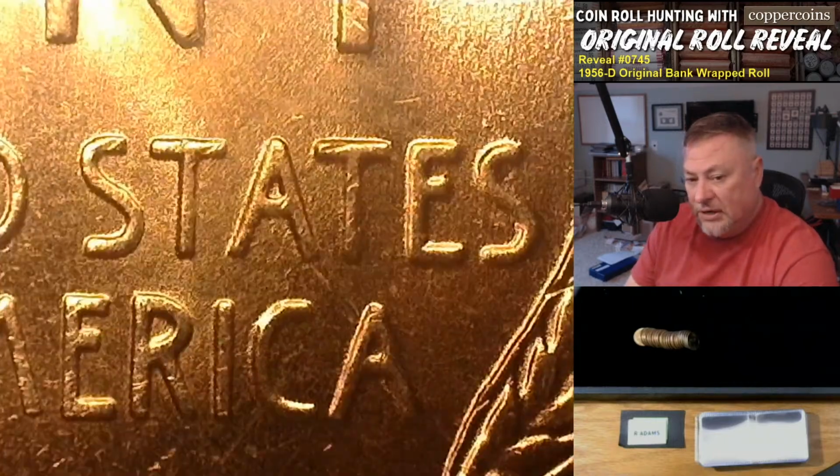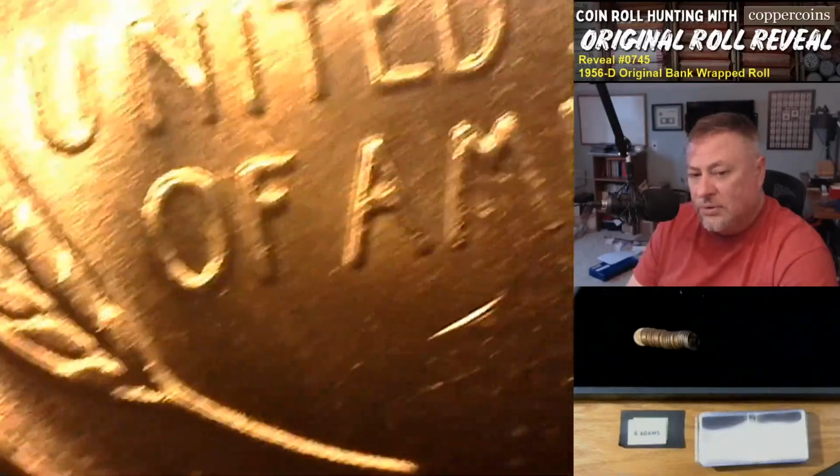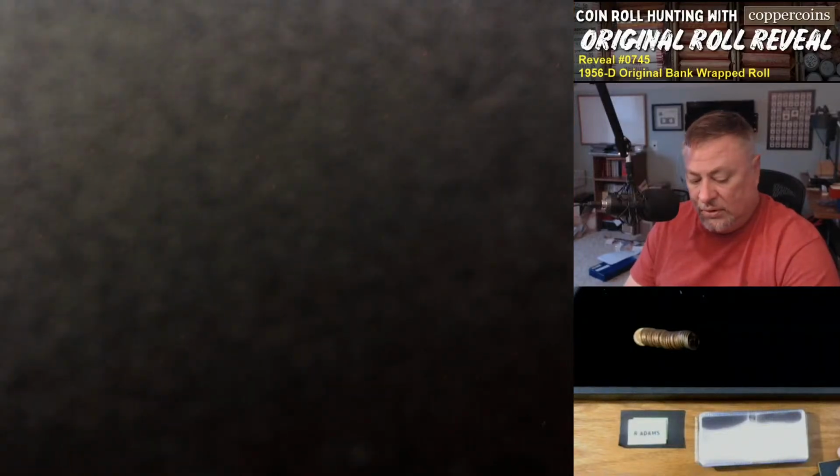So 2 different double dies already. The 2 different double dies are both double die obverses. They're both doubled eyelids. One of them is rather minor, just a small dot. The other one is humongous. The other one's really cool. One that I'm not even sure I've seen an example of before. Not sure it's even listed. But it's really nice nonetheless.